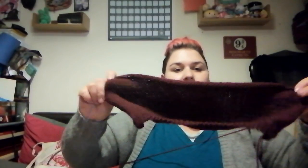The next thing I'm going to show you, I have shown you this before. The start of my Tiny Humans jumper. Well, it's the biggest Tiny Human, so it's my 9, no, he's not 9, he's 10. It's my 10-year-old's jumper. It's going to be too big for him. So this is the back.